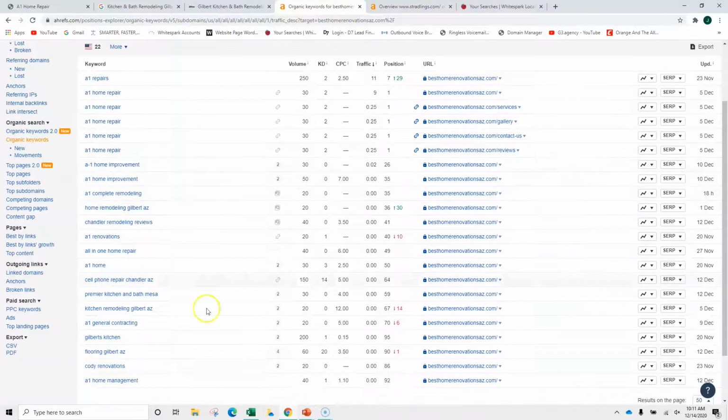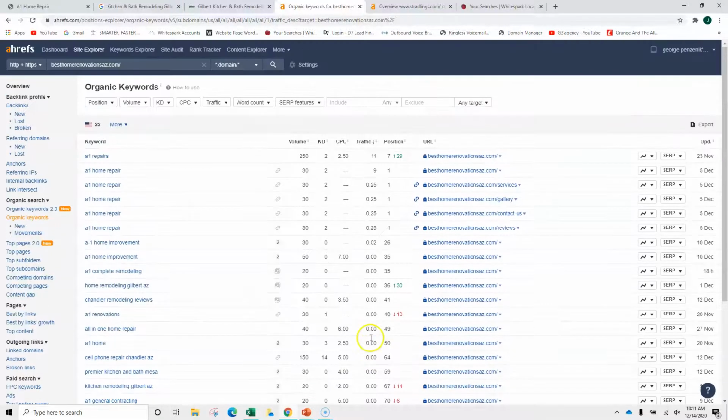But what we want to look at is stuff like this, right? Kitchen remodeling, Gilbert, Arizona. You're at 67. Flooring in Gilbert, Gilbert Kitchens. It's 200 searches a month. You're at 95. Okay? So these are the keywords we want to pick out to incorporate into your content, to name your images after, with solid backlinks and citations so that you'll rank for these keywords.